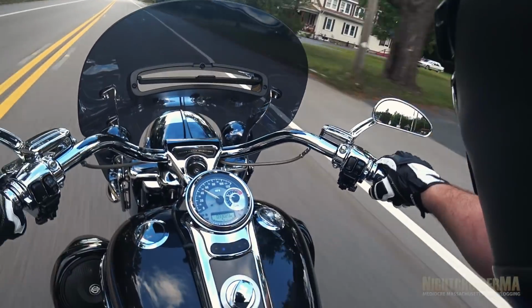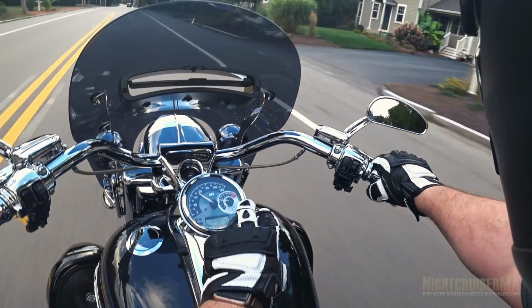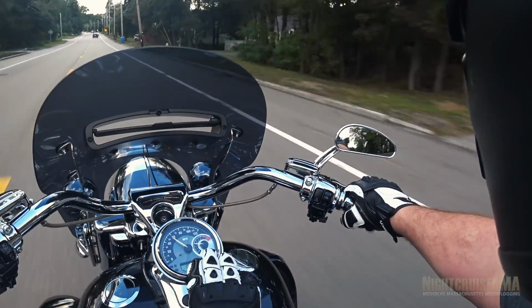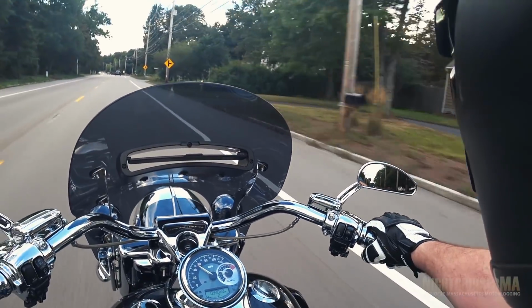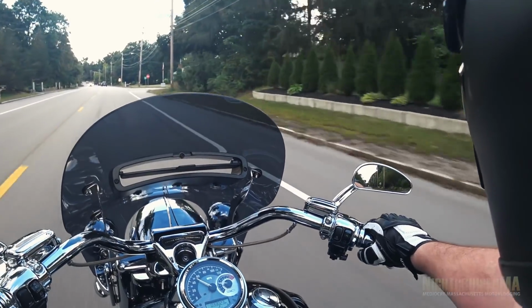Right now it's fine. Let me get up to 4th here. You've got a little tiny tachometer here, but again, it's fine. I'd rather have this than the digital tack that I've seen on, for example, some Victories. And speaking of Victory, one thing I really don't like about Victories is the chugging of the motor.